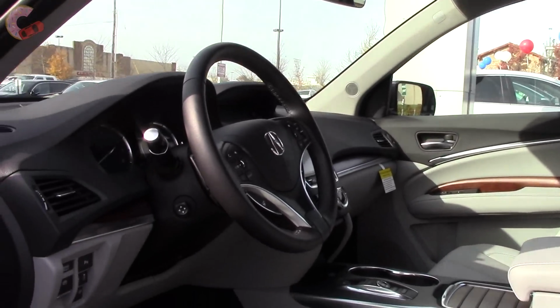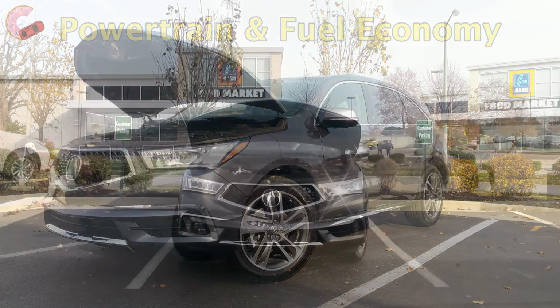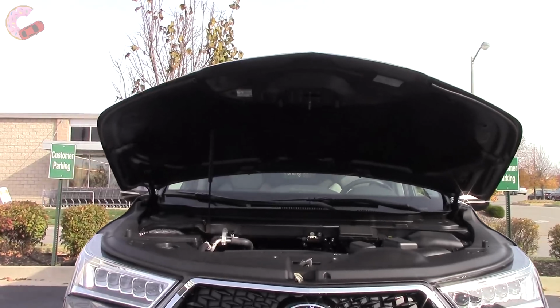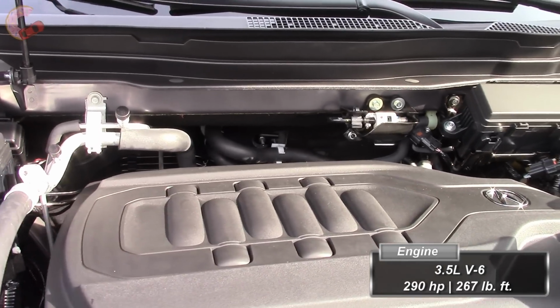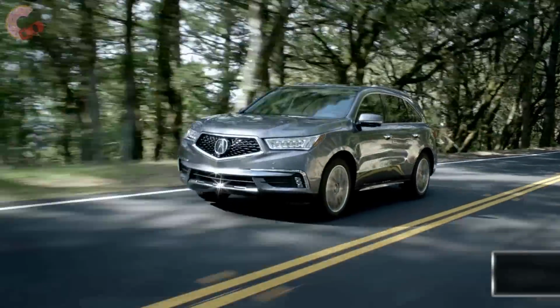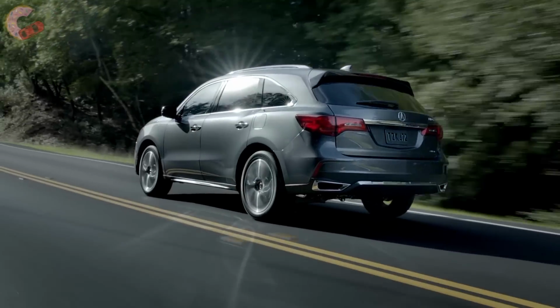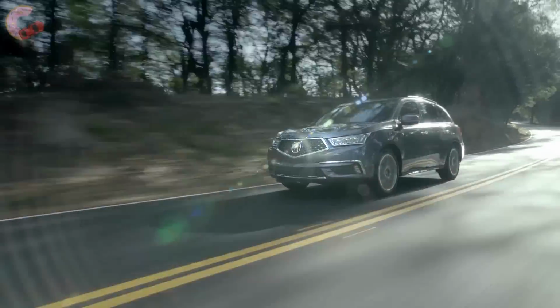As always, let's start out under the hood. Under the hood, the MDX sees no changes to its powertrain setup. That means you'll still find a 3.5-liter V6 engine, which produces 290 horsepower and 267 pound-feet of torque. It is paired exclusively to a 9-speed automatic transmission, and you can choose between front or Super Handling all-wheel drive on all 3 trims. There is also a hybrid powertrain, but we'll be covering the Sport Hybrid in a separate video.